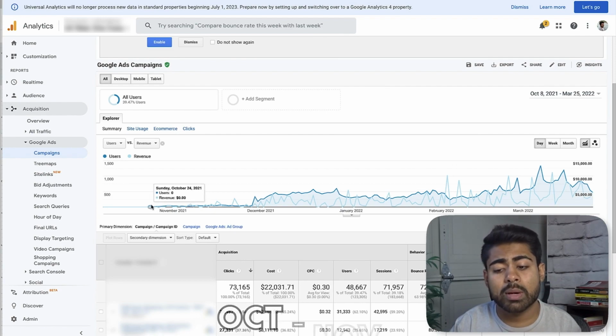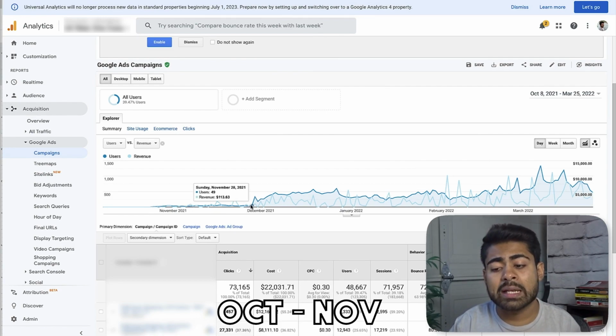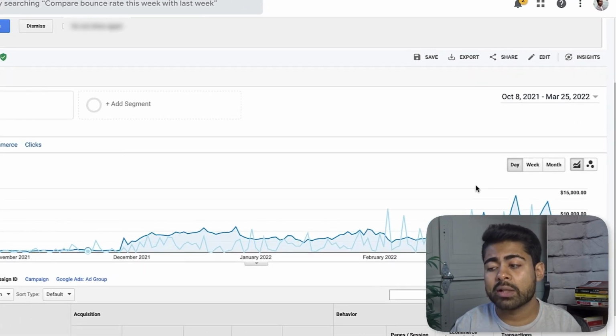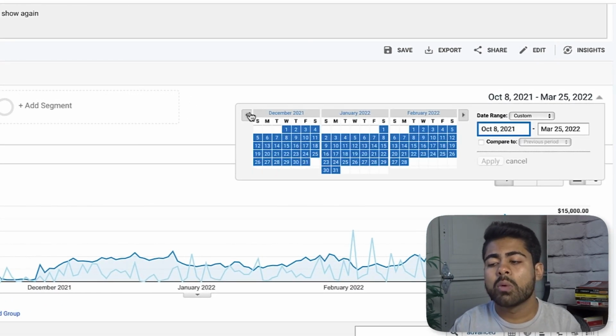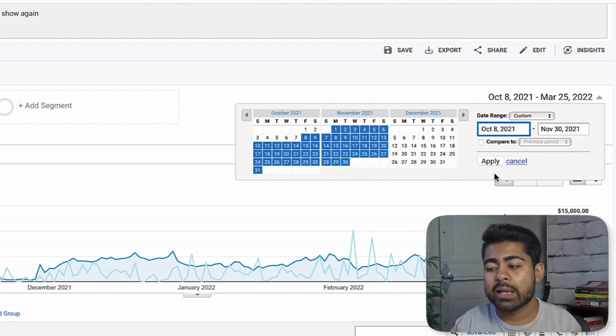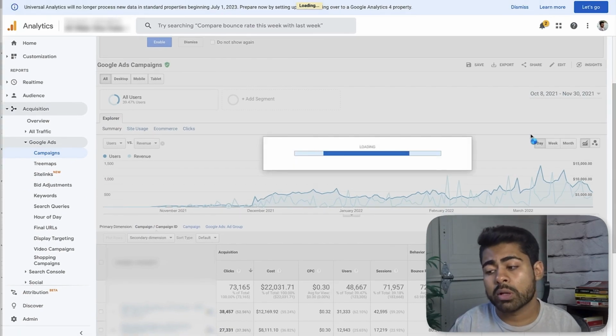Initially, all the way from October up to maybe the end of November, the results were there, but the results were nowhere close to where the owner wanted to be. In fact, there were days when the owner was doing $2,000 in sales, $1,000, but overall, very inconsistent. And if we look at it a little bit zoomed in, we will be able to understand exactly how Google Ads works. So October 8th all the way to the end of November is when we want to look at it.